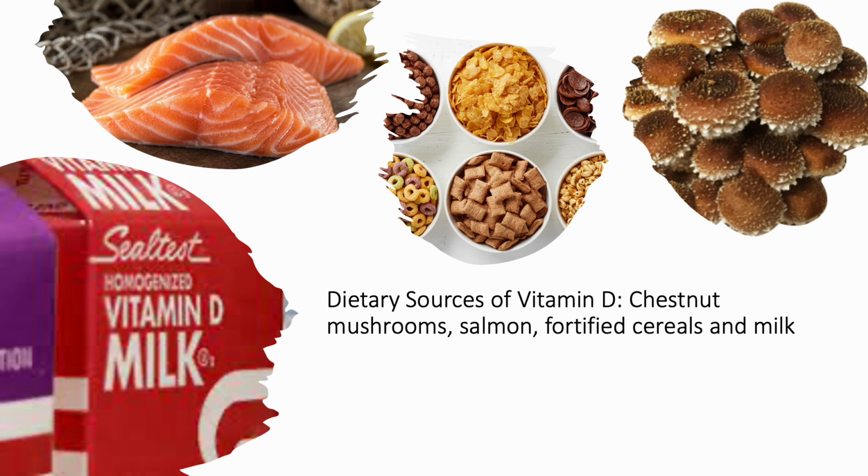Now, there are not that many dietary sources of vitamin D. Like I said, you get it from the sun. You can get it from certain LED lights, and I'm going to provide a link for a short video on that subject with a reference. You can get vitamin D from supplements, of course. You can get it from chestnut mushrooms. You can get it from fish with fatty liver, like salmon, and foods, at least in the United States, like fortified cereals and milk. They are fortified with vitamin D. So these are the sources other than direct sunlight, like we talked about.